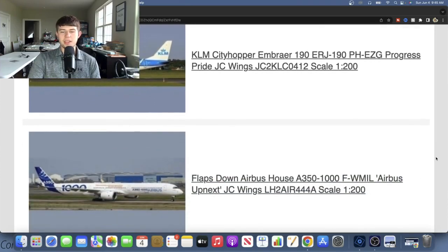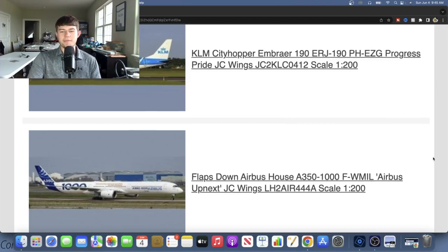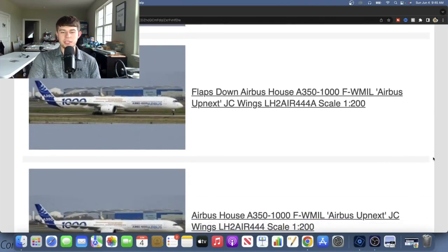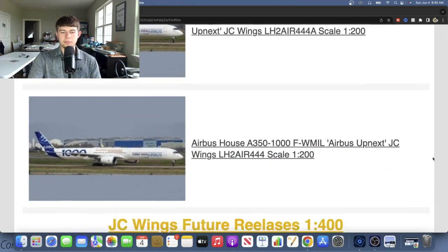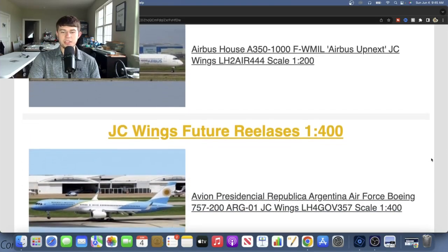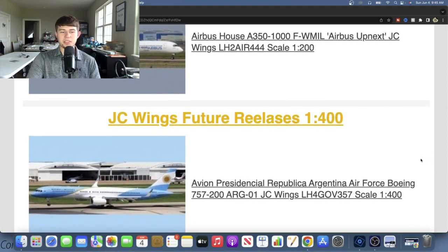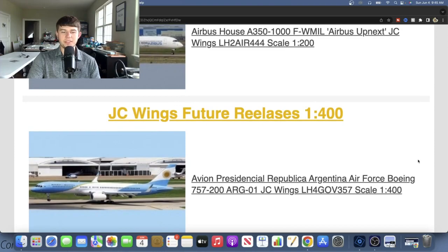Okay, here we have the flaps down Airbus A350-1000, Foxtrot Whiskey Mike India Lima, in the Airbus Up Next banner. So that's certainly very cool to get to see. So we have this one and then a normal configuration because yes. And here we have our future 1-400 releases, including that same Presidencial República Argentina Air Force Boeing 757. Again, a really cool plane, so very excited to see that with the RB211s especially.